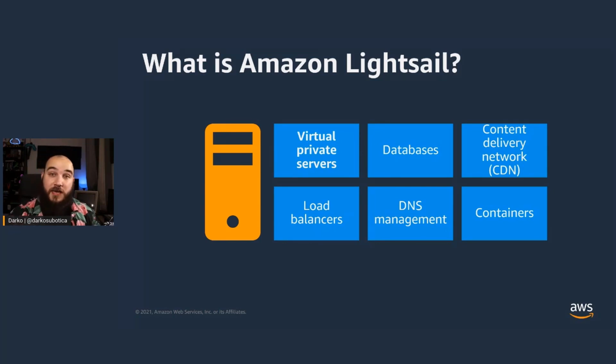So if you want to run a database, you can run a database on Lightsail. If you want to manage your content in a content delivery network, CloudFront, it is super easy to do it with Lightsail. Setting up load balancers behind multiple Lightsail instances? Absolutely. You want to manage domains? You can do that through Lightsail. And also, you can do some containers. And you can also do storage, but we're going to talk about storage today. This is what else Amazon Lightsail can do.